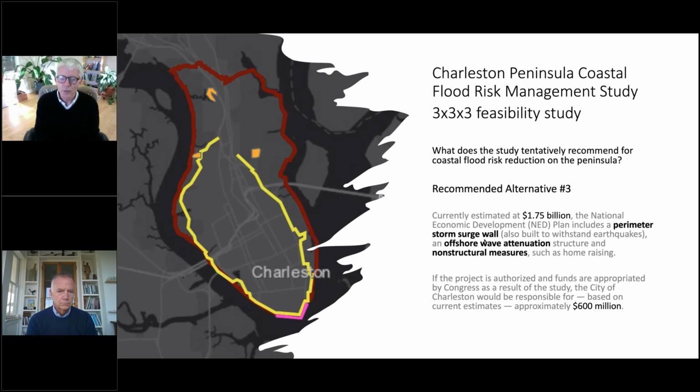The authorization was focused exclusively on the protection of storm surges, taking certain sea level rise scenarios into account. So while this study was focused on storm surges, it didn't really address sea level rise or interior flooding that happens in Charleston during rainfall events. The recommendation was Alternative 3, and Alternative 3 consists of 3 components.